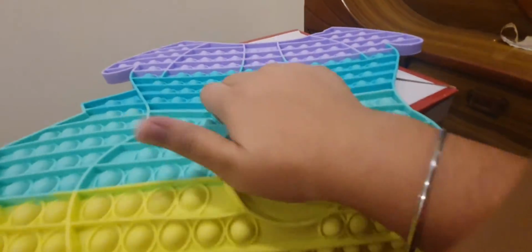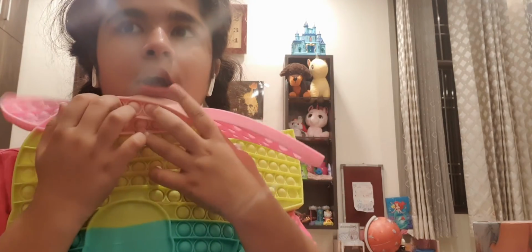This is called the classic puppet, the dimple digit, and the mega puppet. So I'm going to rank them out of 3. Okay, let's start with the lowest. The classic puppet is at 3rd place in the rarest. This is at 2nd place, and obviously this is at 1st. This is so big. It will take me at least 20 minutes to pop all of this.